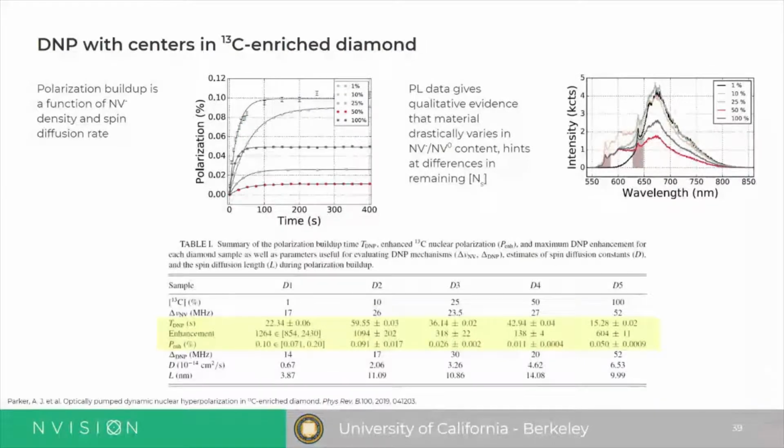And what happens is we have pretty strong experimental evidence that the NV content of each sample is quite different. We have this both from the polarization buildup times and from the photoluminescence data. If you look at the polarization buildup time, one of the first things we notice is that the fastest buildup we get is actually with the 1%, or natural abundance, diamond. And so our polarization buildup should be a function of both NV density, our electron spin source, and our spin diffusion rate.